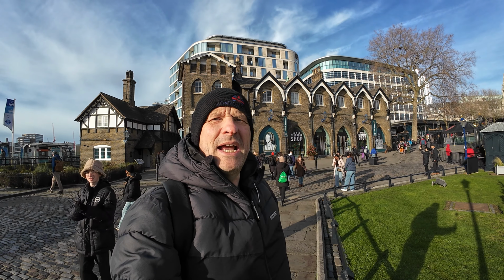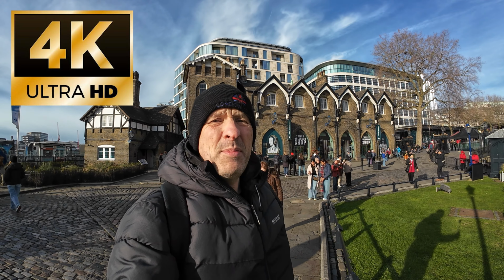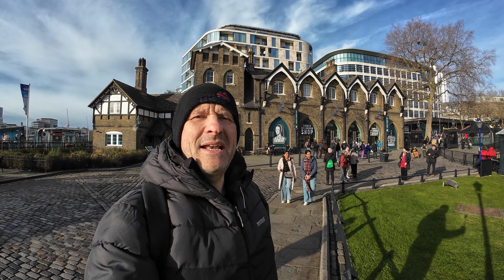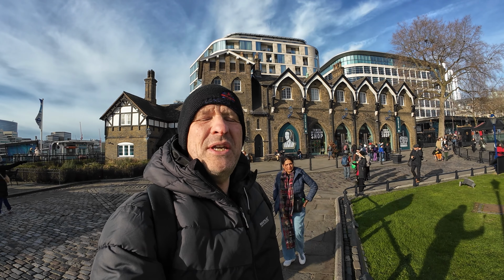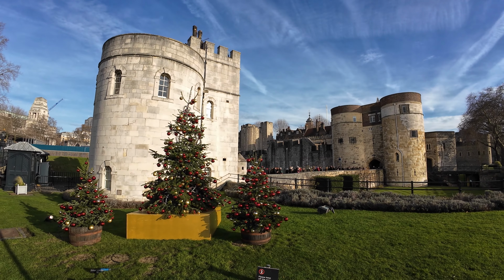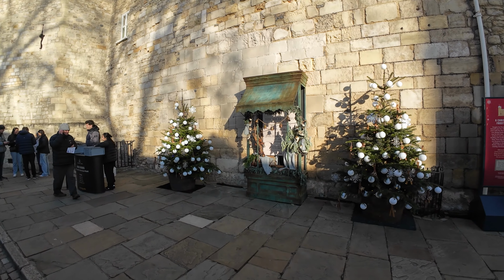So as you can tell, it's a beautiful blue sky day, but it's flipping freezing. But we're here down by the Tower of London to bring you their Christmas decorations for 2024. And again, they've pushed the boat out. They've gone royalty related and also London history related as well. So join us here at the Tower of London for their Christmas decorations for 2024. So let's see what they've got set up this year.